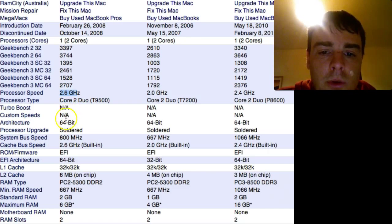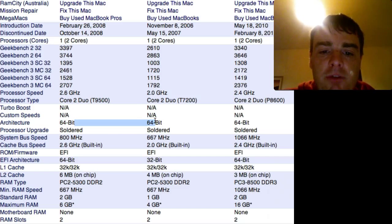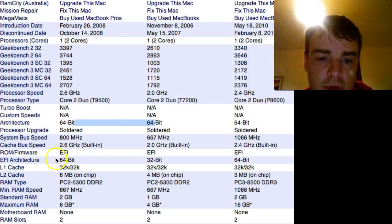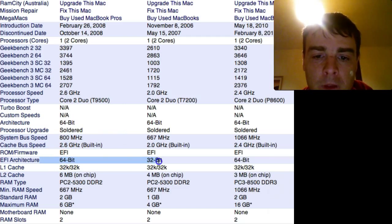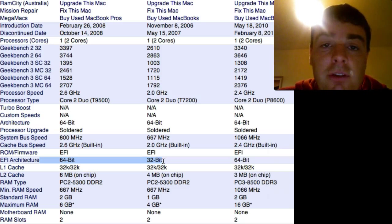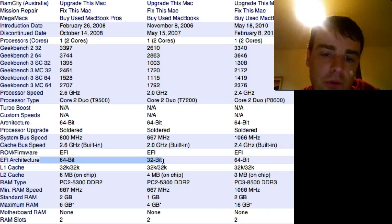Both Core 2 Duos. The architecture here is 64-bit, and it says 64-bit on each side, but we'll see a bit further down below the EFI architecture, which is 32-bit. Actually, it's right here. I'll just point it out right now, and that's why this is going to be a massive improvement over mine. Not just the RAM, not just the CPU, but also the 64-bitness. It's going to be running a full 64-bit OS, so it's going to be using the processing a lot faster. So that is sweet right there.